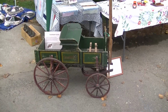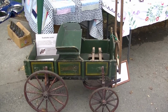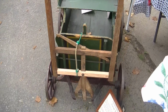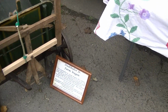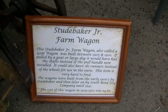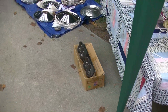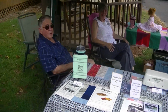Here's Jim's Studebaker Jr Wagon. Original condition Studebaker wagon we were talking earlier about. You can see this had really been played with and enjoyed by kids over the years. This was also called a goat wagon a lot of times. There's some information about it. You probably can't see that real well. But if you get a chance, if you get up near Franklin, North Carolina, up in the mountains, visit Jim and Sandy's museum. It'll be well worth your time. Thanks, guys. Come and see us.